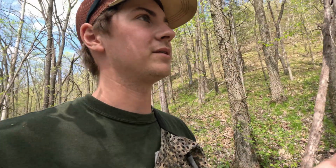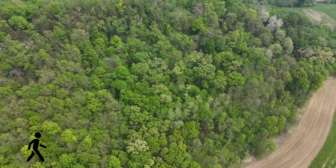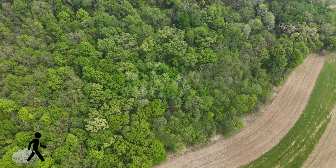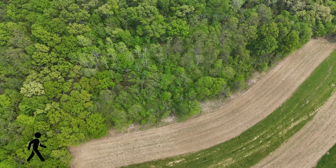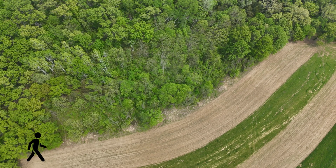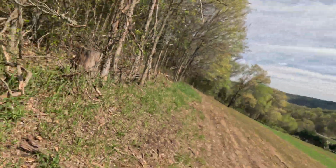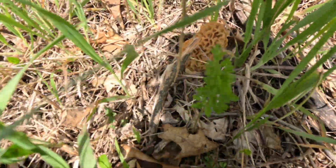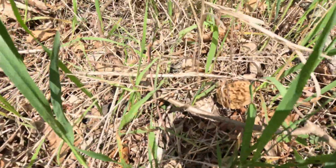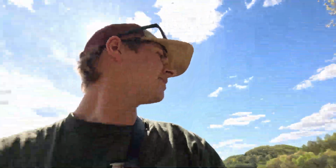So I'm gonna continue on working down, and I do see 2 more elms down here, so hopefully they'll have some mushrooms under them. Well, as soon as I got to the field edge, I look over. I barely saw these. Actually got lucky I saw them. These have been here a while. Let's see them there. Coming off of this elm right here. The top broke off. Exciting.